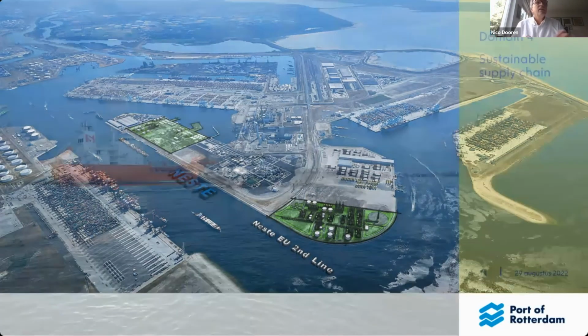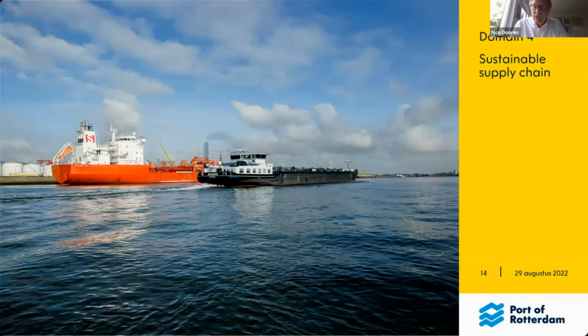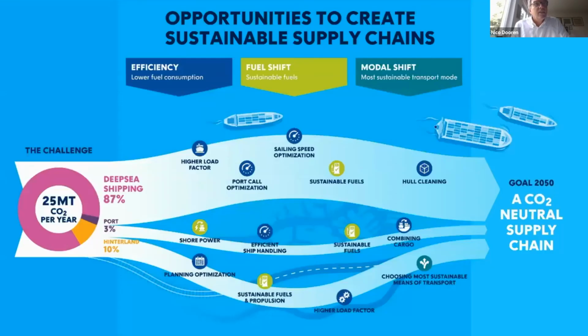I will step to the fourth domain, and that is the domain of sustainable supply chains, clean transport. Earlier this seminar, we heard Maersk talking about all kinds of developments that are going on here. So I won't pay that much attention to the sea side of this. That was covered already by Maersk. And that is, as you can see, one of the most important if you look at the breakdown of emissions from the port of Rotterdam, because roughly, well, 90% of all emissions is related to deep sea shipping. And this is where we also need to work together internationally with, for instance, China, because the large shipping lanes run from China to Europe, and we need to work on both ends to really develop this.